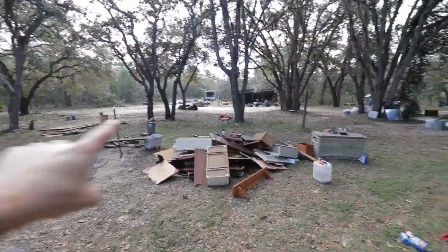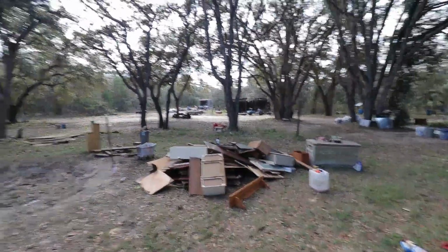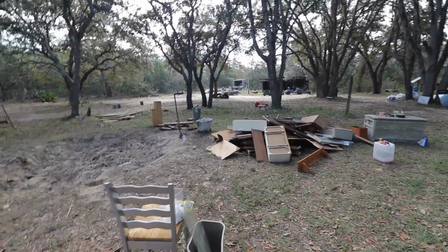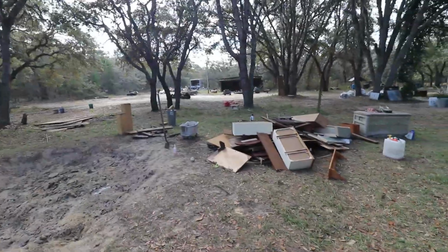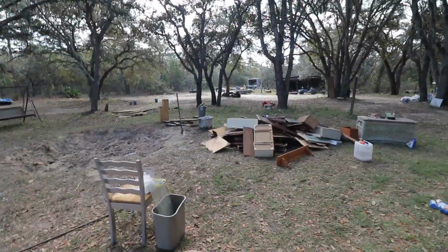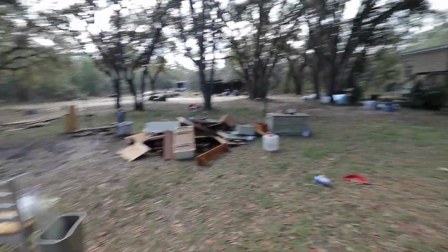Got the golf carts pulled out and that truck bed pulled out, so maybe I'll get those to the scrap yard today or tomorrow. I've got to take the fiberglass and plastic off of them, so that might take a little while, but yeah, all in all, it's getting there.